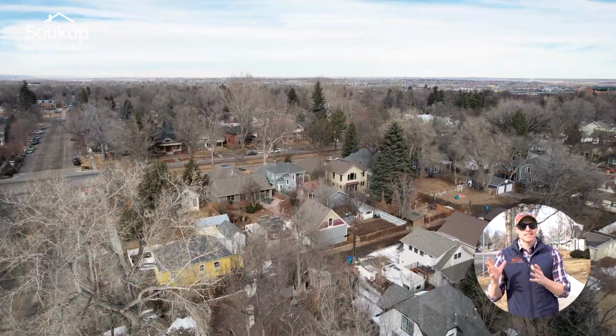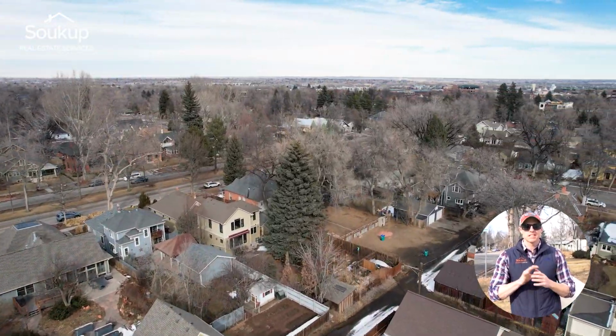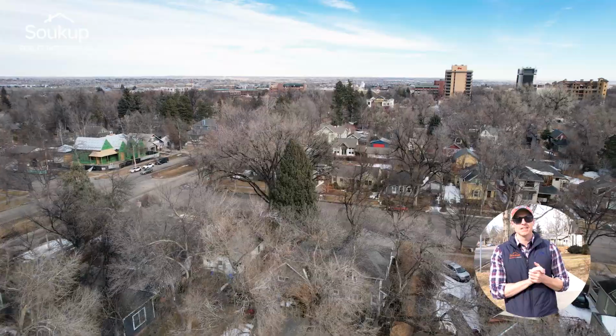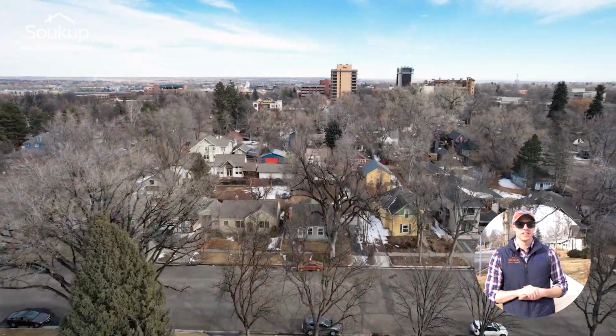Definitely something that people desire is living in downtown Fort Collins, so have a look. There's no real price point here that's specific because you could have anywhere between a $500,000 bungalow to a $2.2 million renovated 2,000 square foot house. But have a look downtown Fort Collins and specifically Loomis subdivision.